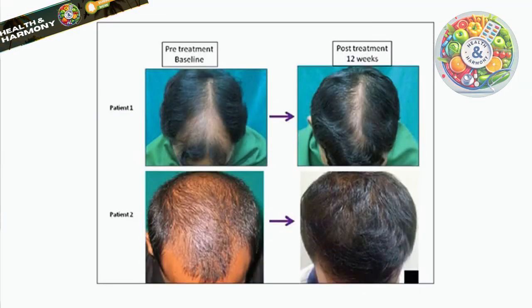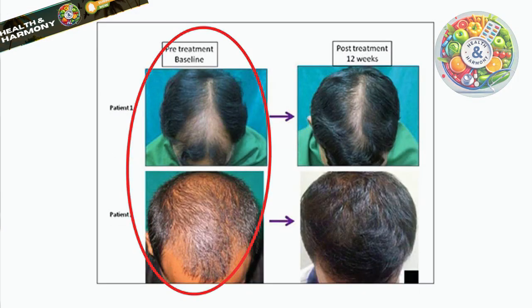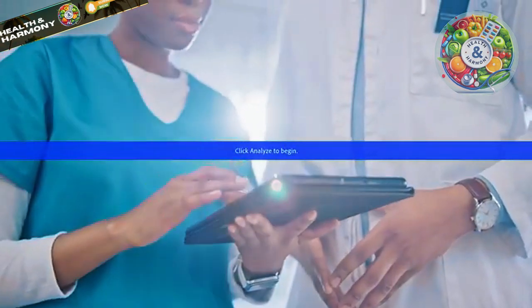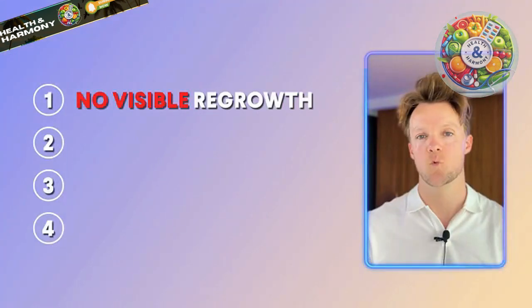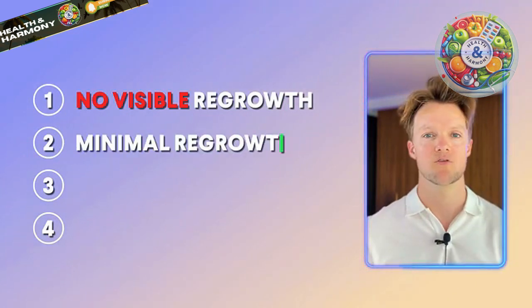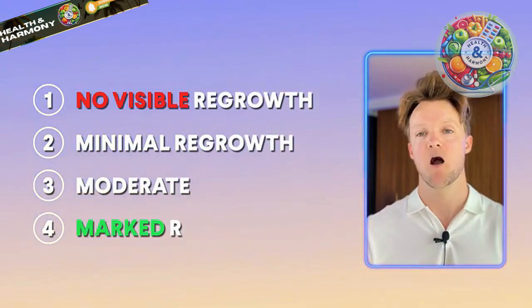So when scientists run studies to compare the effectiveness of various treatments, they generally use one of the following two measures. Firstly, they take photographs of the men's heads before the start of treatment, and then photographs at the end. These before and after photos are then passed on to the dermatologists who didn't participate in the main part of the study and don't know what treatment the men in the photos received. The dermatologists rate the photos for improvement on a simple scale, which is usually 4 points. No visible hair growth is the worst possible rating, followed by minimal hair regrowth, moderate, and then finally marked regrowth. Marked regrowth is the best possible rating, obviously.